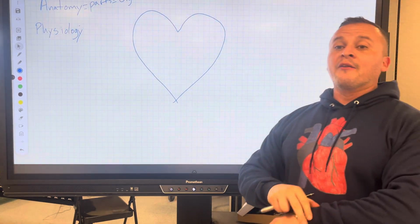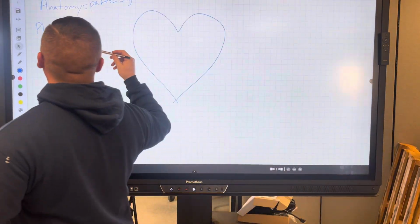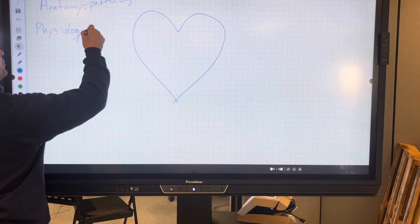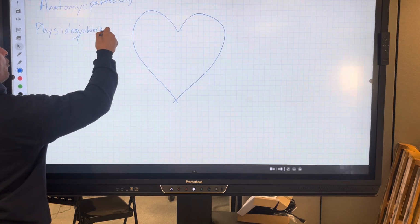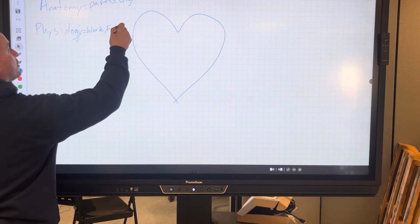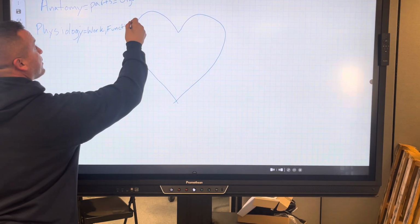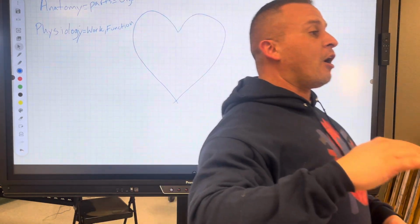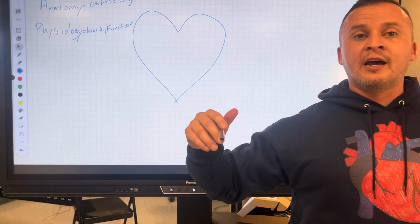How they work. Exactly. So next to physiology, if you're taking notes, put work or function, whichever one you remember better. So anatomy are the parts themselves. Physiology is how they all work together.